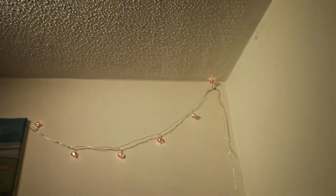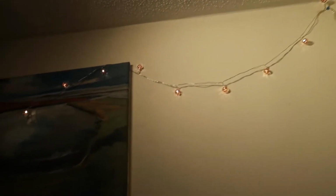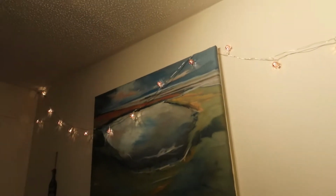You can't really see them that well, so hold on. I think I'll have to turn them off again to show you them properly. But they're these little copper balls. They're pretty much the same ones that are in the living room, but these ones are mains operated.